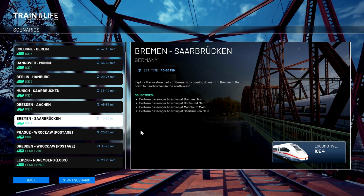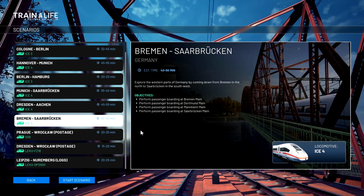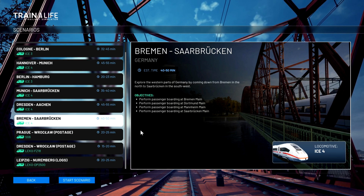Today we're going to finish the last scenario. We've got one more scenario to complete. It is Bremen to Saarbrucken on the ICE4. Estimated time is 40 to 50 minutes. That should be fine, right?